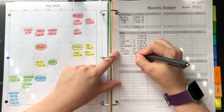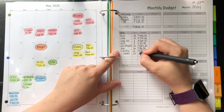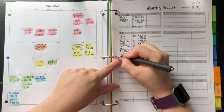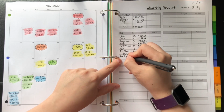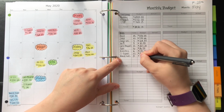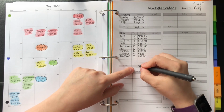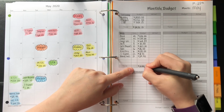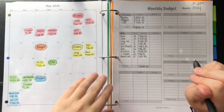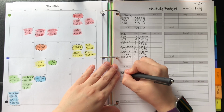iTunes, I pay this twice. I should actually write that. Times 2, $270, sorry. And then bank fees. Woohoo, on the 31st. And that is $29.90. So you add this up and that is a grand total of $2,199.33. So as you can see, it takes away half of our income there. I know, crazy. But what else is new, right?